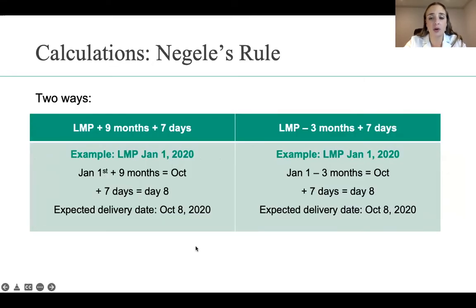Now, Negele's rule, right? They may give you information such as the last menstrual period, and you need to tell them when the expected delivery date will be. There are 2 ways of doing it that I know of. One is the last menstrual period plus 9 months plus 7 days. An example would be January 1st, keeping it super simple, 2020. You add 9 months, that makes it October. You add 7 days and it makes it day 8. So expected delivery date, October 8th.